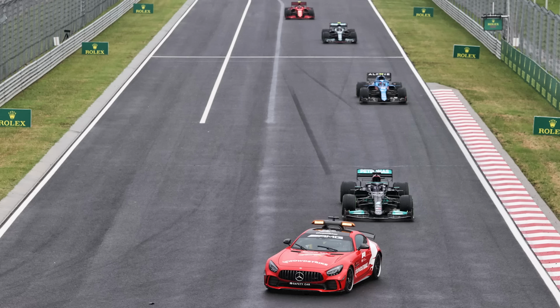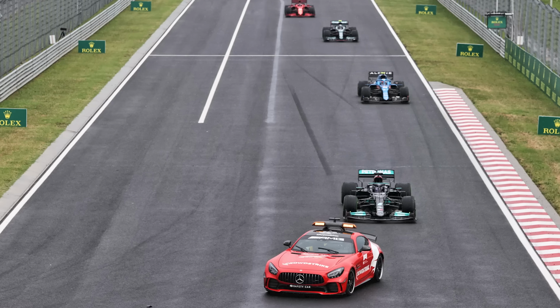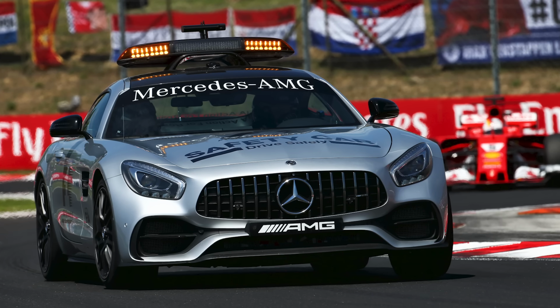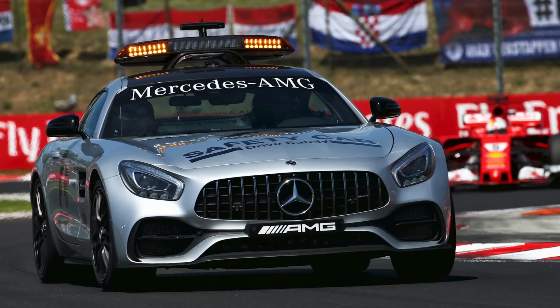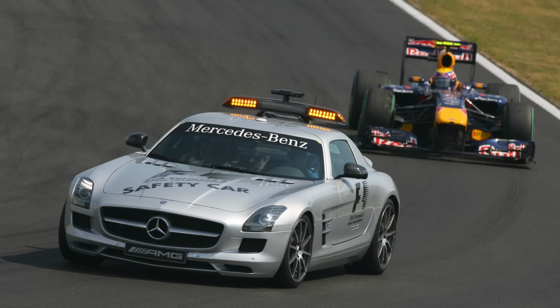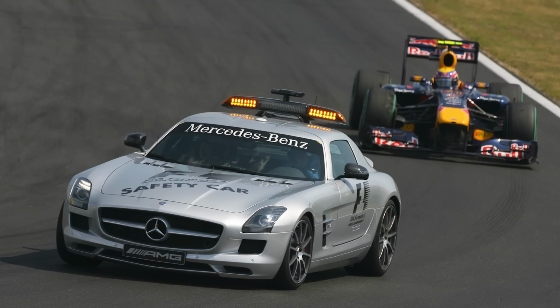Safety cars are not all that common in Hungary. We saw one before and after the red flag in 2021, and we did get a couple of virtual safety cars last year and in 2018. However, the last full safety car period prior to 2021 was actually in 2017, and I've checked this stat multiple times, so it is correct, and I had to keep checking it because I didn't quite believe it.